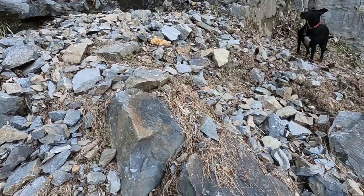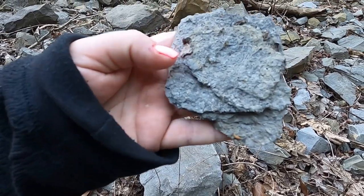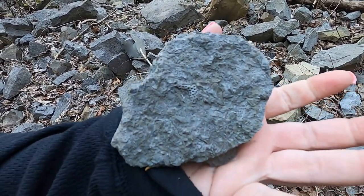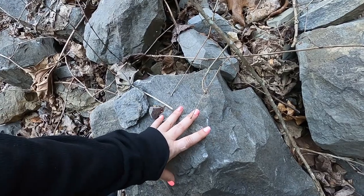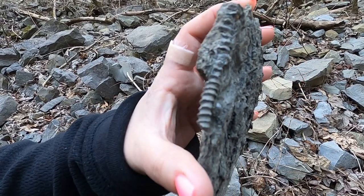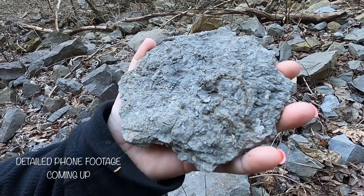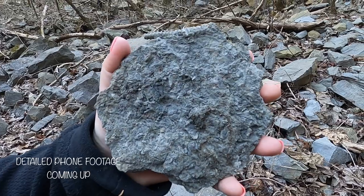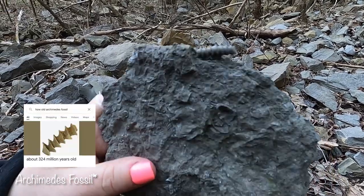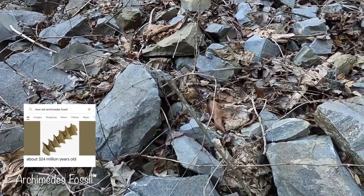Look at all that coral. And wait for it. Oh my God. Coral. Packed full of coral. Wow. That must be some kind of snail or something. Oh my.